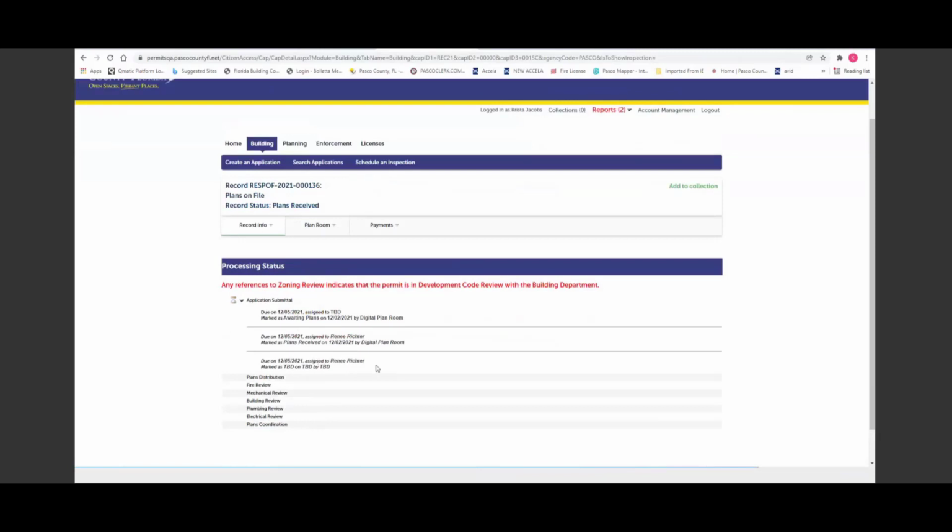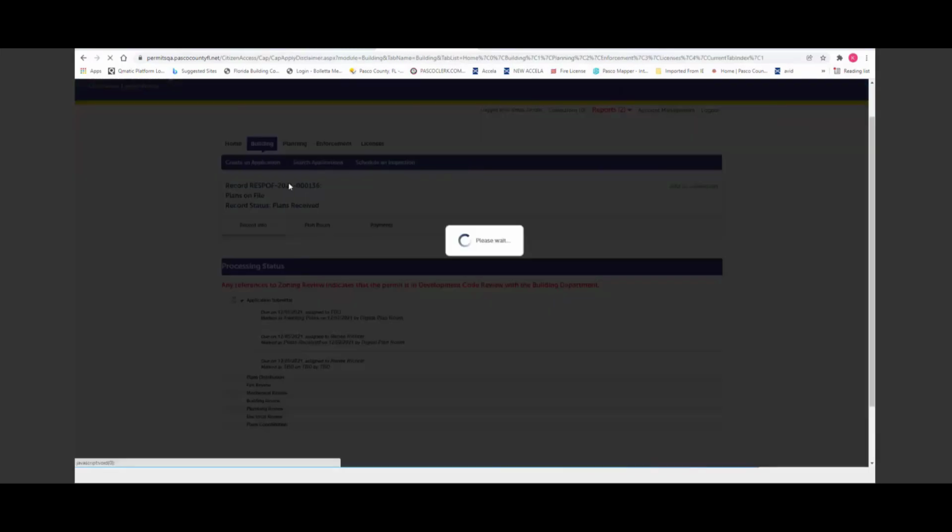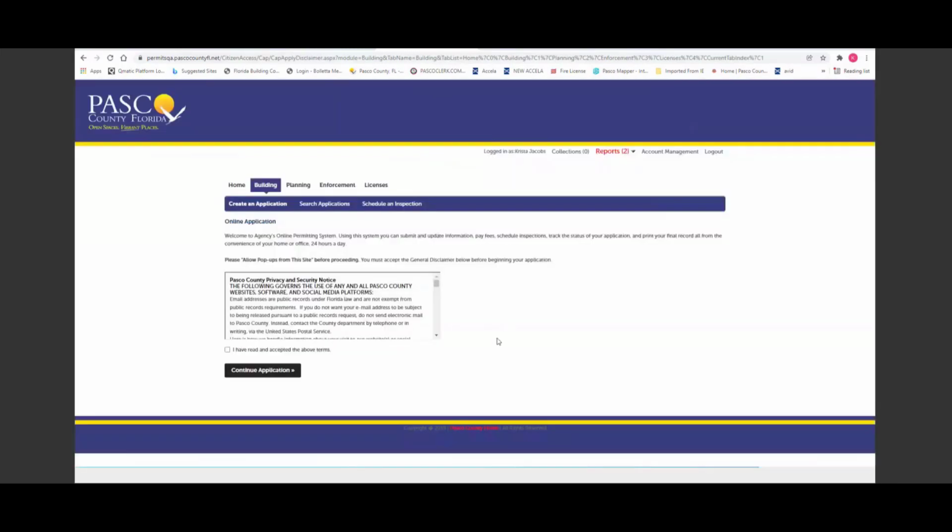So at this point, it's sitting in her queue to send to a plans examiner, depending on what type of project you're doing. It depends on what reviewers would get this. So then this would be sent to a plans examiner. Hopefully it gets approved the first go around. It gets sent to a permit tech, and then you would get an approval that you can use those plans on file. I think we'll do a window and doors because that's very common.